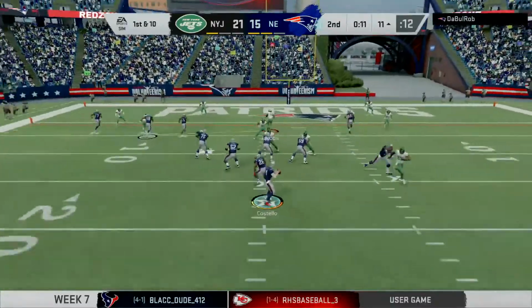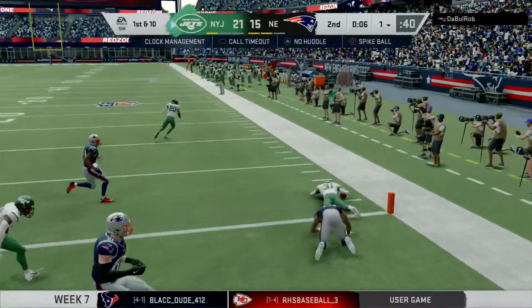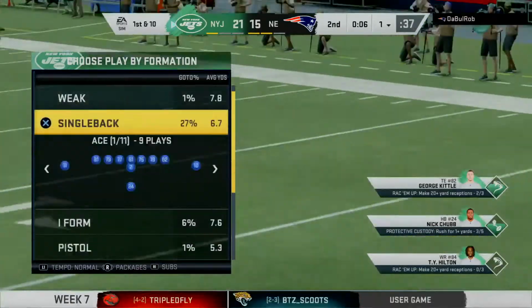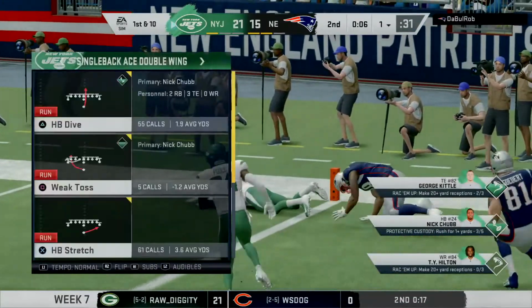Off the play fake, Costello. And it'll be intercepted. Good positioning, and it's picked off. And his guys have got it back at the closing stages of the first half. His guys take over first and 10 at their own 1-yard line.